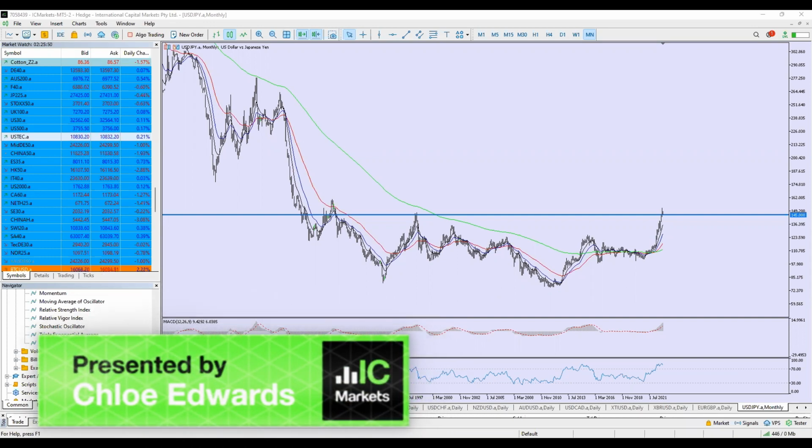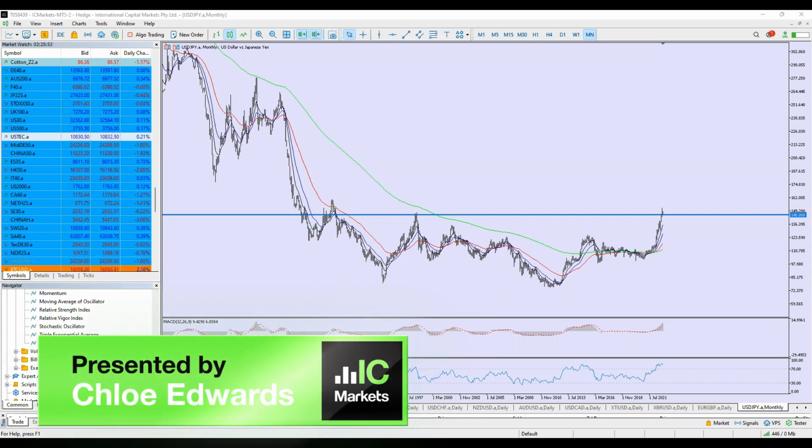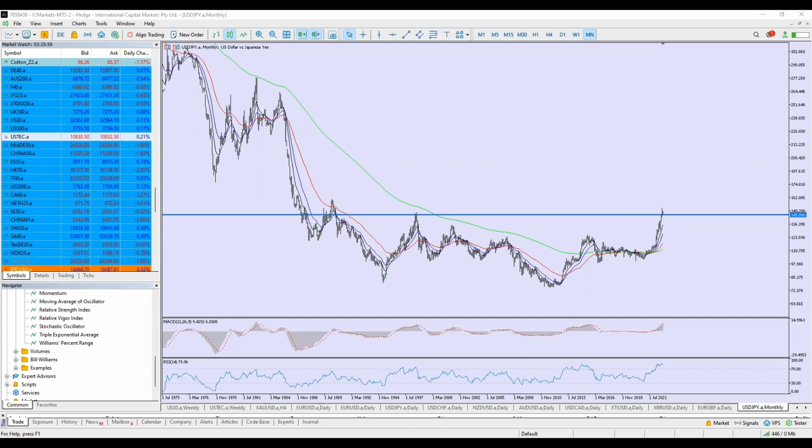My name is Chloe Edwards from Trade with Precision, and today I'm going to be doing a market analysis of the crude oils and looking for potential opportunities there, as well as a couple of currency pairs, dollar yen and EURGBP. So starting off then with the currencies, dollar yen.